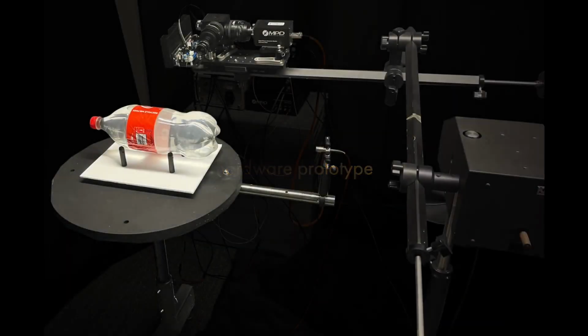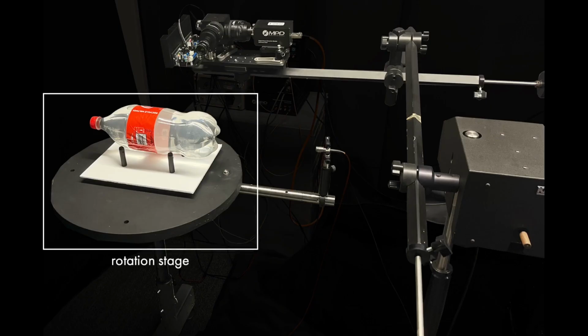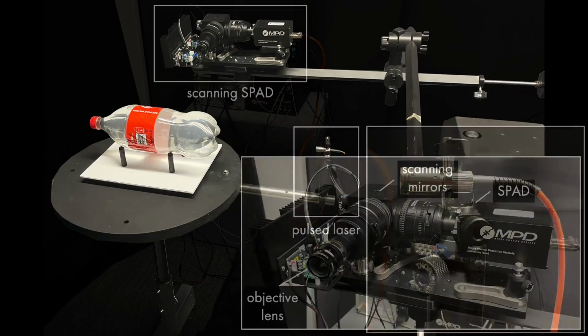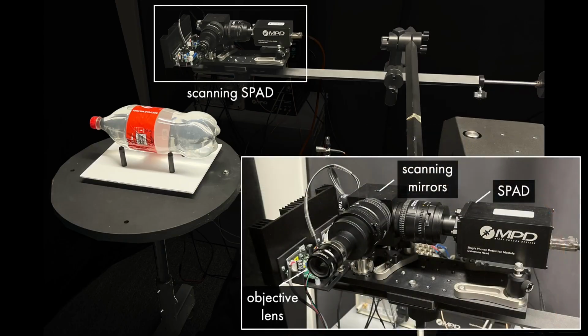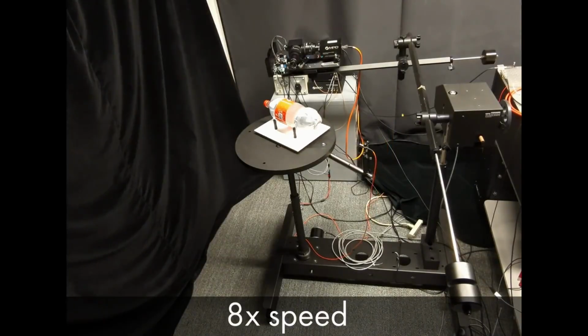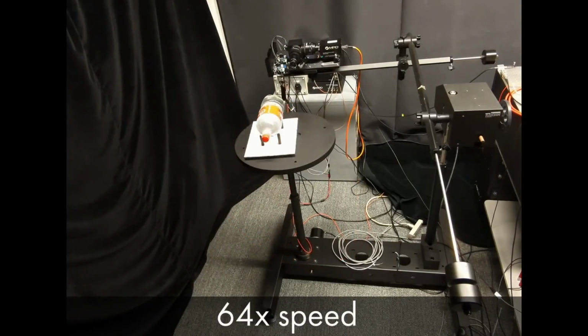To capture transient videos from multiple viewpoints, we build an imaging setup consisting of a turntable on which we mount the scene. The light source is also mounted here to be stationary with respect to the scene. We mount the scanning SPAD on an elevation arm. Here, we show a time lapse of the acquisition procedure, which typically requires 20 to 30 minutes per viewpoint, and we capture 45 or 75 viewpoints per scene.